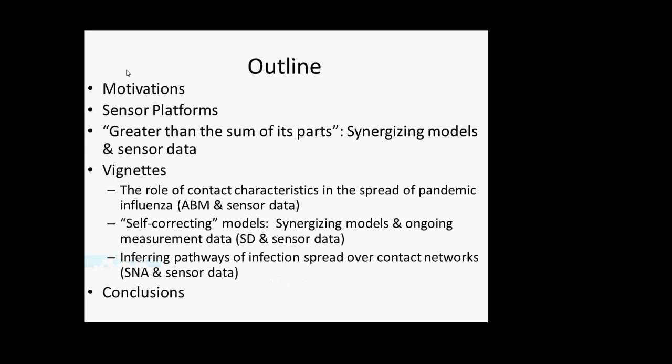We're going to be talking about some concrete ways in which models can be combined with sensor data, giving some broad introductions for it, and then talk about three vignettes that demonstrate how sense data can be combined with each of the sorts of modeling techniques that are being discussed here at ISSH: with agent-based modeling, with system dynamics modeling, and with social network analysis. And very importantly, trying to highlight why each of these types of system science modeling affords us substantial, unique advantage when it comes to combining with sensor data, advantages that can't be replicated by combinations with the other techniques. And finally, I'll be making some concluding remarks.